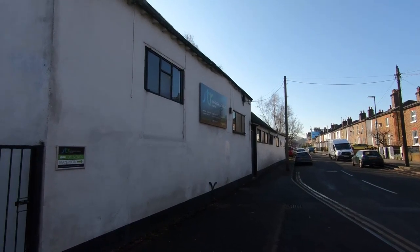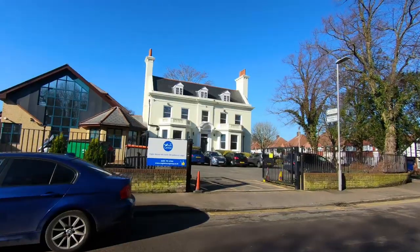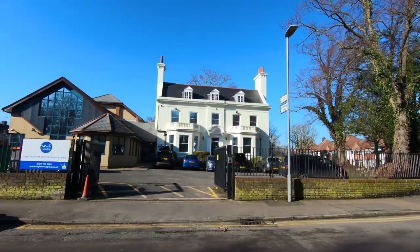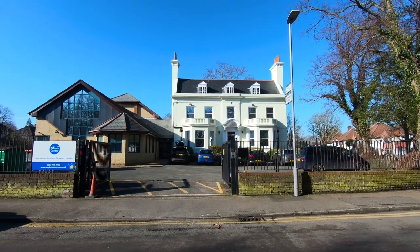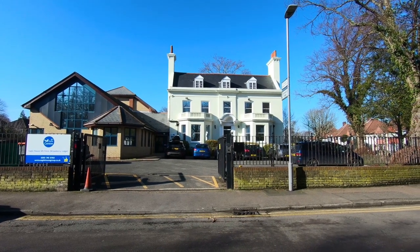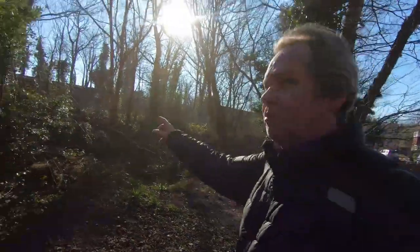These would have been old mills back in the day. There seem to be students doing some ecology in the river, as you do. There's Strawberry Lodge, believed to be built in the 1600s originally. That's a very historic house. It's now a church, Carshalton Baptist Church. We're in Wilderness Island Nature Reserve. We're not going to look around, but I'm going to quickly show you. Railway line up there.